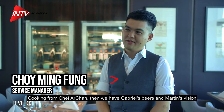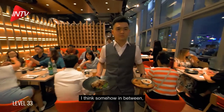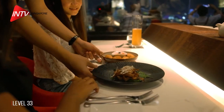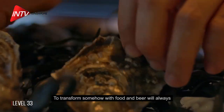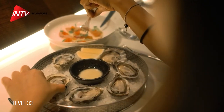Cooking from Chef Archan, then we have Gabriel's Beer and Martin's Vision. I think somehow between, we are the bridge connecting points of all these elements towards the guest, especially with the new cuisine that we have, contemporary, to transform somehow with food and beer. We always try to blend it together and showcase this to the guest.